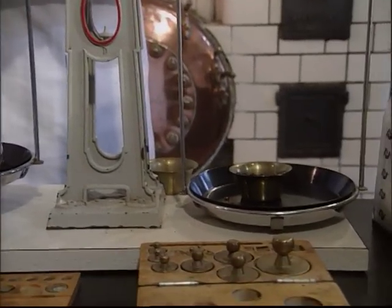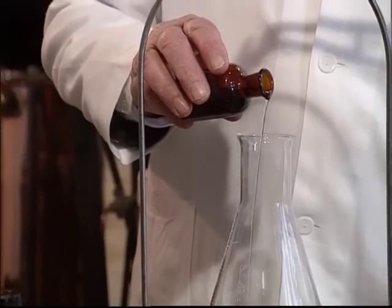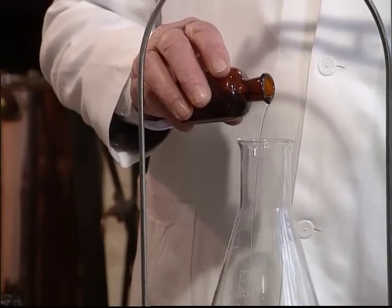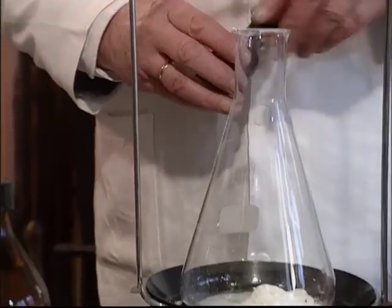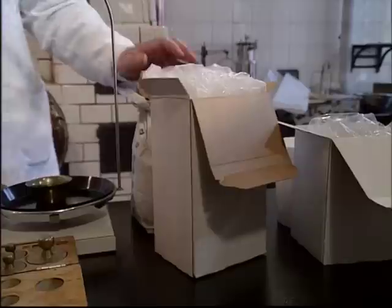Mr. Simonson continues the weighing out with methyl paraoxybenzoyl solution, which has a preserving effect. And now some sorbitol.